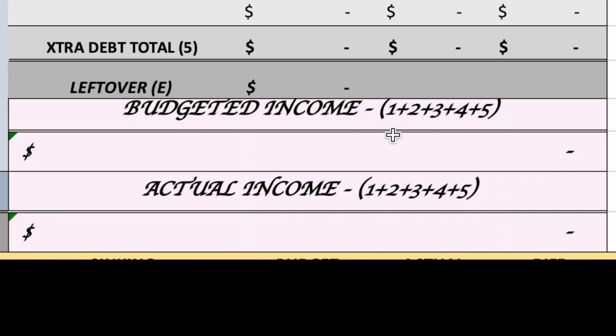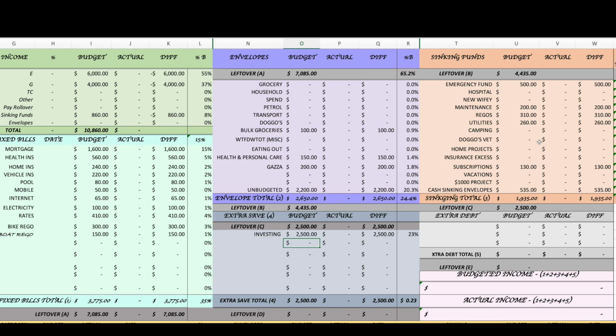But as you can see over here in this section, this is the same as the bottom section of the Budget Mom worksheet, where you take your budgeted income and then you subtract your fixed bills total, envelope total, sinking fund total, extra debt total, extra save total. That should come to zero. That is what we have. So we have a zero-based budget. Every dollar has a home. All I have to do now is stick to it.